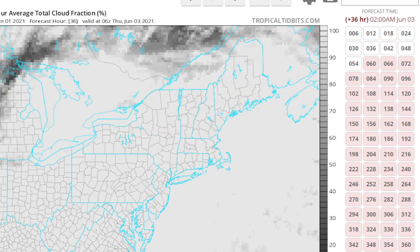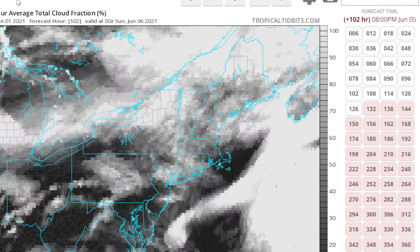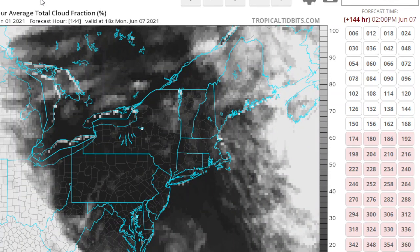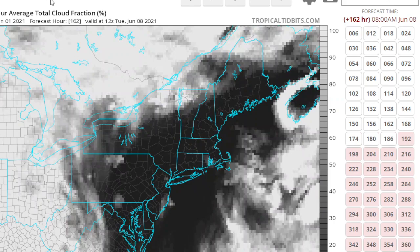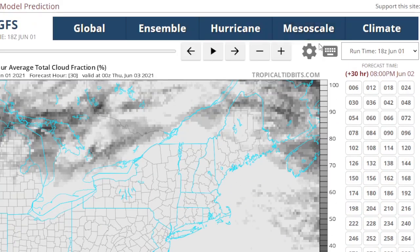So here's the cloud cover. Obviously, we're going to be in the clouds for a while. And even when we get those hot days, it's not going to be a nice clear sky. There'll probably be some cirrus around, some pop-up cumulus, that kind of deal. It'll be hazy. It won't be very nice.